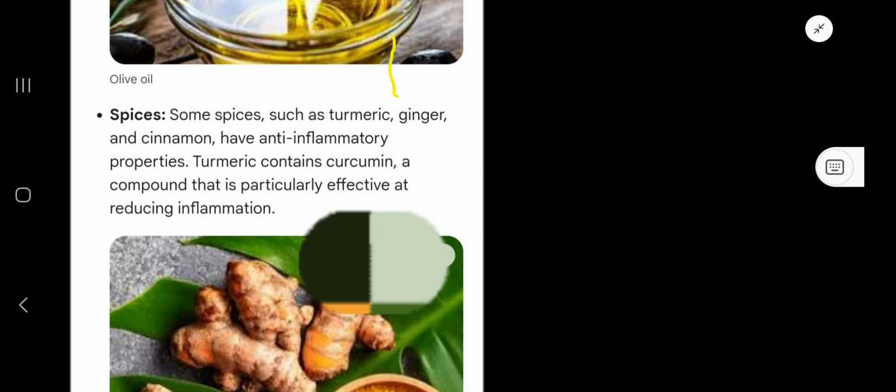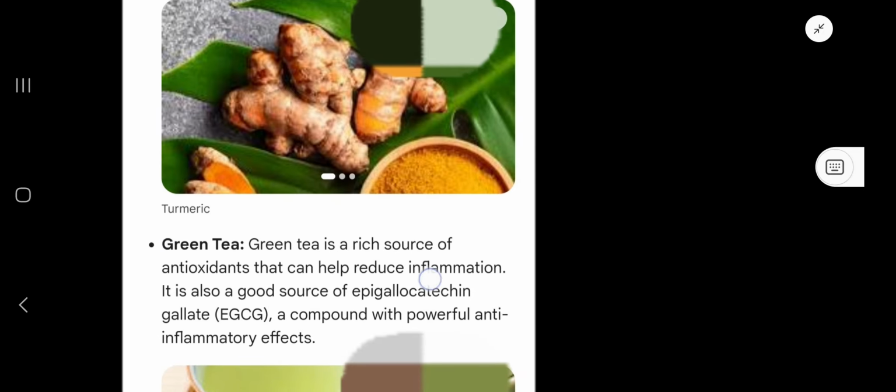Then other anti-inflammatory food is spices such as turmeric, ginger, cinnamon, and these all have anti-inflammatory properties. Turmeric, ginger, cinnamon. Turmeric contains curcumin, a compound that is particularly effective at reducing inflammation.